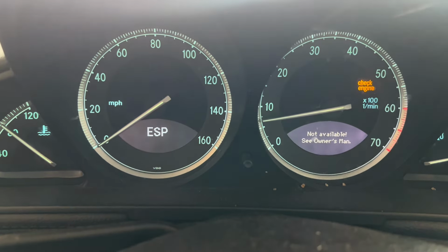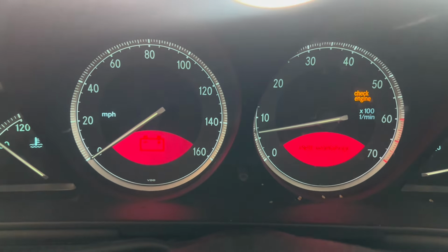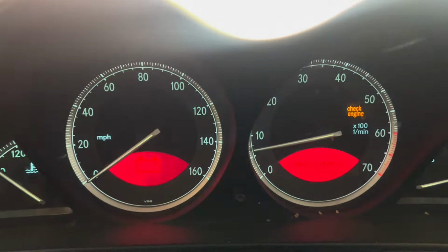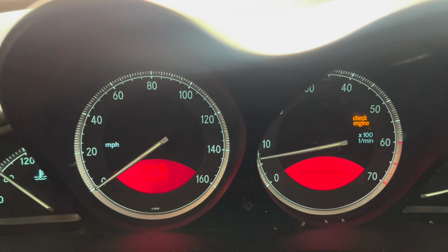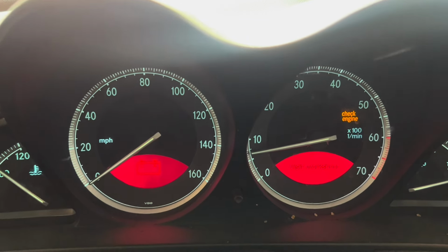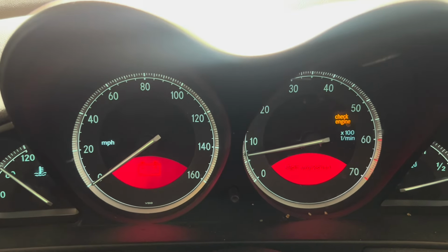ESP. The battery that's in the front, that's what the alternator is supposed to be charging. It's either the front or the back. This car has two batteries. So maybe the alternator is not charging it. I know that both batteries were low. I had to jump the front one in order for it to start. The one in the back is the accessories.